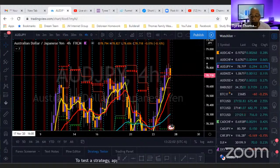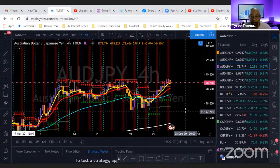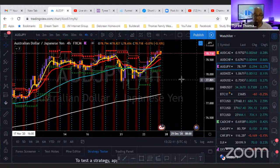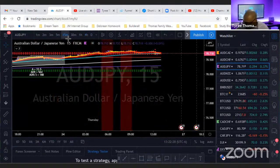Wow, that's definitely third level. Looks like it may be going to another level, but it's just gonna turn around. So 4 hour is third level buy. I know it's getting ready to turn around. And let me see, 15 minutes. So I'll say trade away.